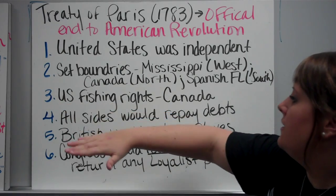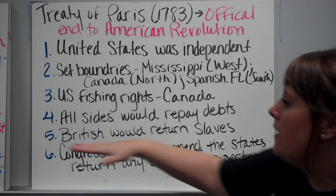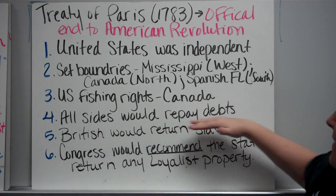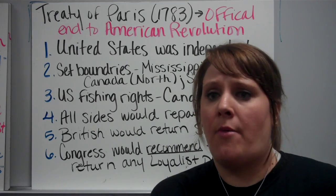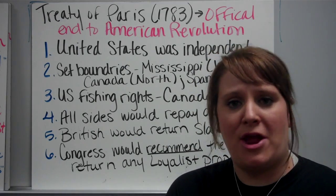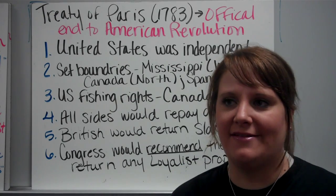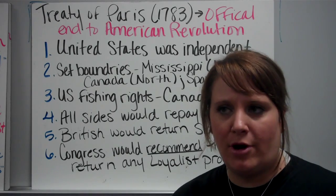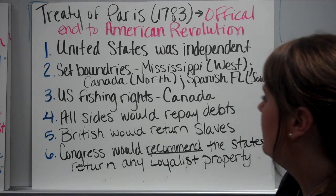Number three, the U.S. gained fishing rights off the Atlantic coast of Canada. Number four, all sides would repay the debts owed to the other. So this would include all pre-war debts. So America obviously owed Britain a ton of money from things such as the Boston Tea Party, where they destroyed over 300 chests of tea.